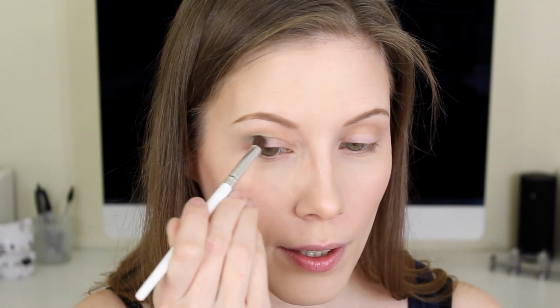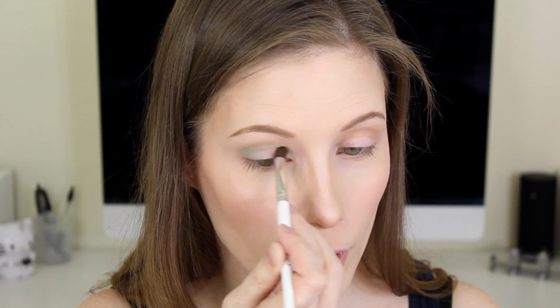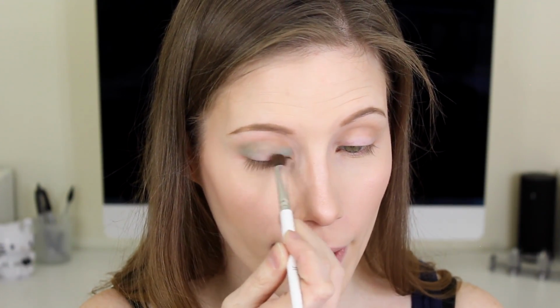I'm taking a nice big fluffy brush and the super bright teal shade. And I'm just taking this from the outer corner and blending in. We're kind of doing a halo effect today because I haven't done one in a really long time, and I love how pretty a halo looks. And then I'm doing the exact same thing on my inner corner, bringing it to the middle of my eye. I'm also making sure I get plenty of teal in that crease as well. Just blending it into the contour color.